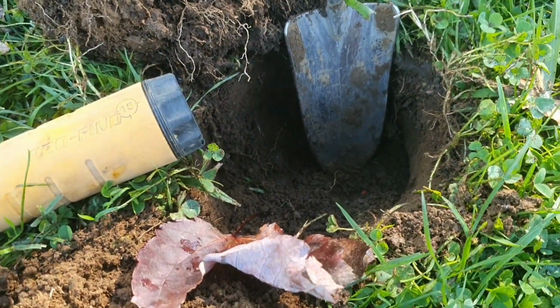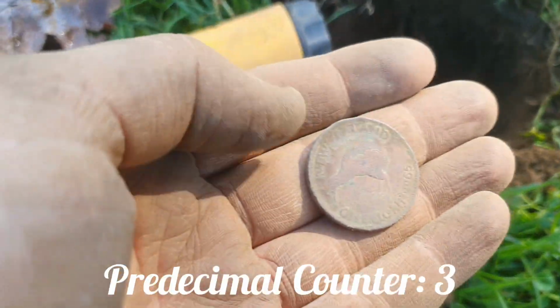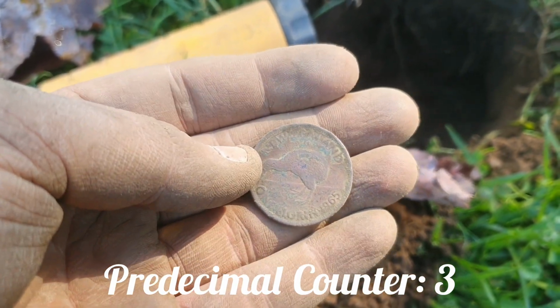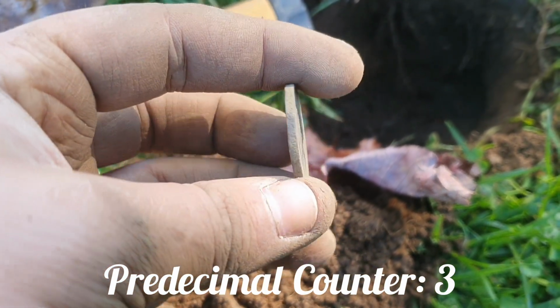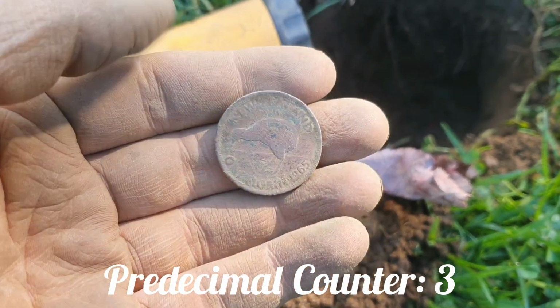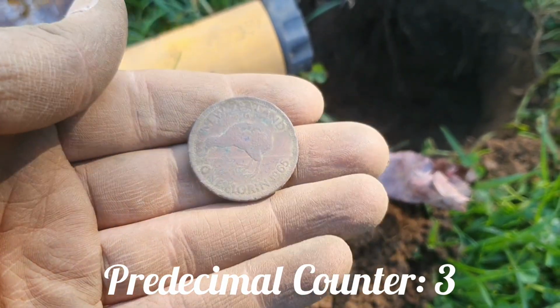Probably about 6 inches down, I'd say. Pretty deep, but popped out this beautiful, it's only a copper nickel, but another 1965 florin. There's the young Elizabeth on the back. My other copper nickel florins are 1965 as well. So doubled up on those ones. Awesome.